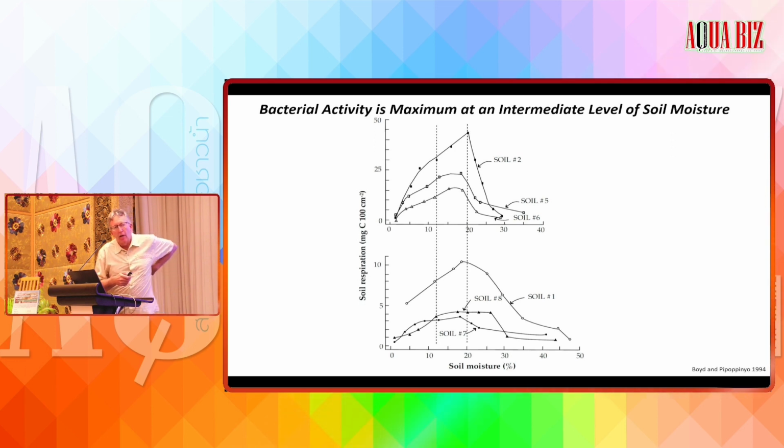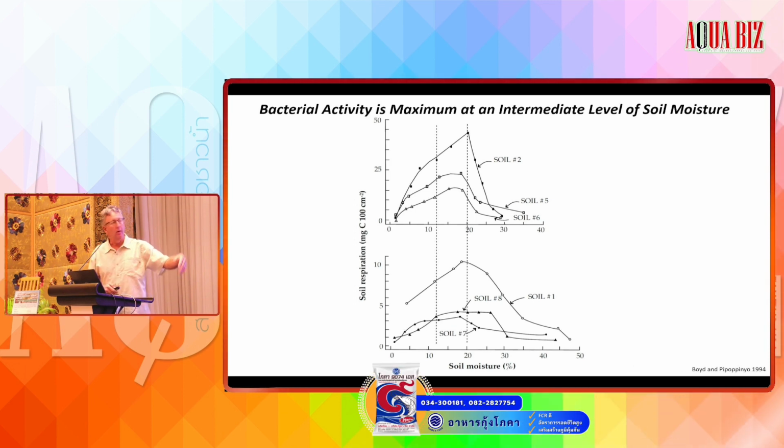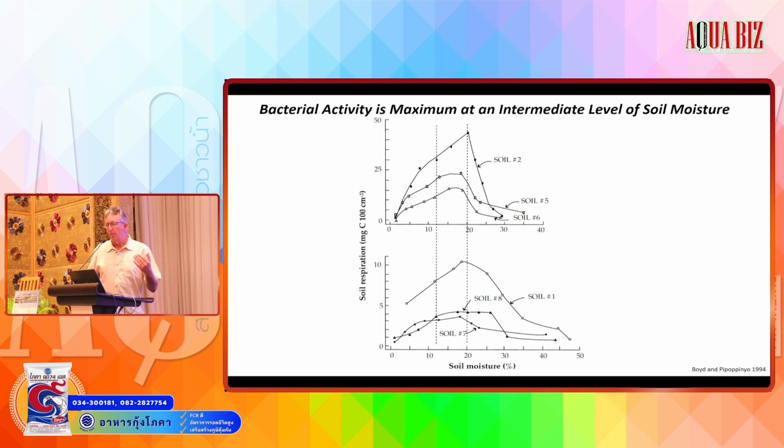So what I've got here is a graphic that shows the decomposition rates of different soils. Each of these lines is a soil. And on the bottom, what I've got is the soil moisture content. So on the left side is dry, and on the right side is wet, okay? And in the middle is something moist. It's something intermediate. And on the y-axis, what I'm showing you is the decomposition rate or the metabolic rate of the bacteria that are living in the soil.